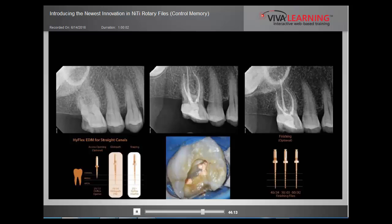The 1 file did not go all the way. There was some resistance because it was calcified, so we're 2-3 millimeters short. Then I took a 25.04 high flex control memory file and then a 30.04 to finish the buccals. And for the palatal, that was a 40.04 EDM finishing file. Beautiful case, beautiful result.